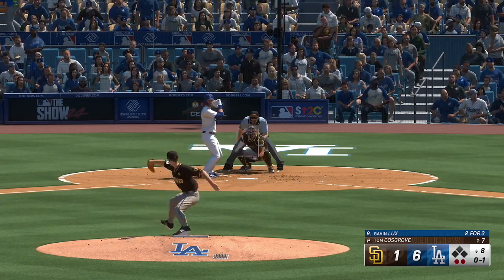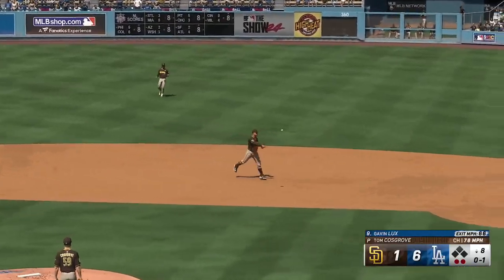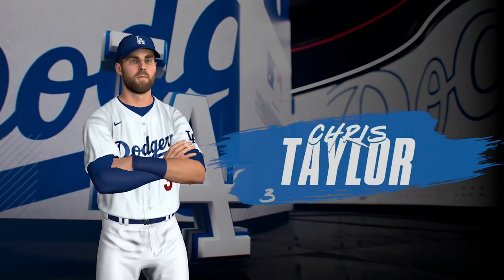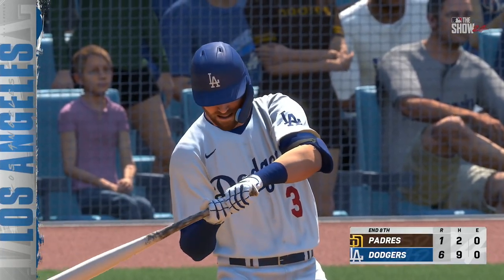The pitch. Chopper to second. Bogaerts handles the chance. The throw to first. That ends the frame. 2-run shot for the Dodgers this inning. Last chance coming up for the Padres.